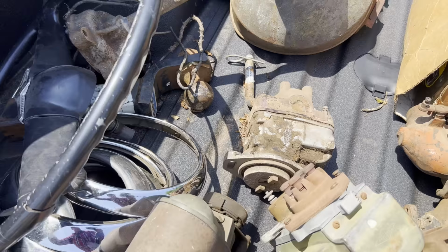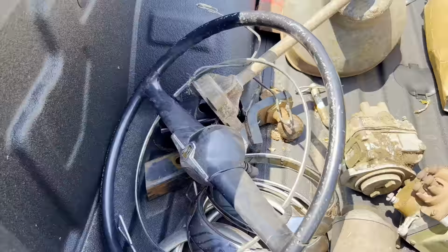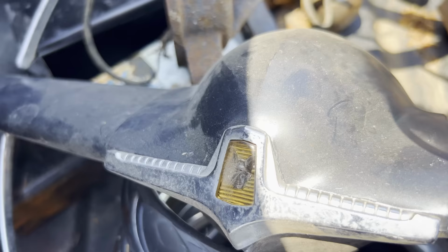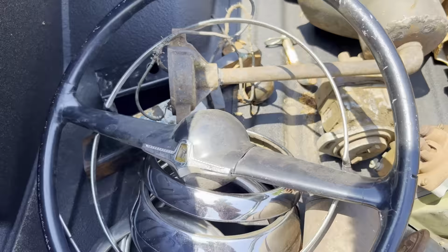But I got them dirt cheap, so I guess I can't complain. Got the old Mercury steering wheel. I can't figure out what year this is. If you know what year this Mercury steering wheel is, let me know. He said it was a '50, but I did a quick Google search, and it doesn't look the same. So maybe I just looked up the wrong model. I don't know, but it's got the Mercury head on it. I know it's Mercury. If you know what year that is, let me know in the comments.